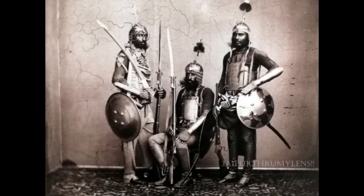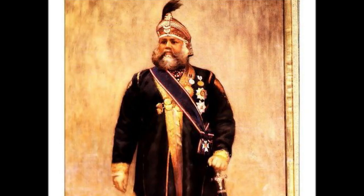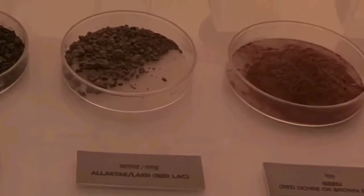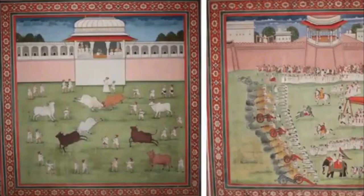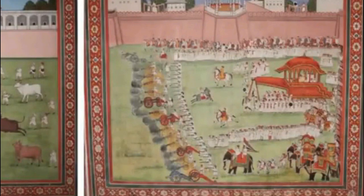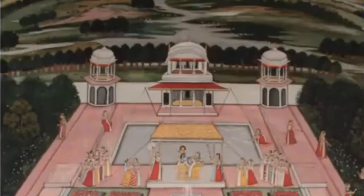While today we can click excellent pictures with our smartphones, the equipment used in the 1850s and the 1860s was bulky and complicated. Developing prints was time-consuming, laborious and expensive. Only a wealthy person could afford a hobby of photography. Sit back and relax while you enjoy the painting and photography gallery in the City Palace, Jaipur.